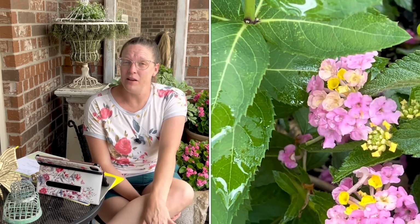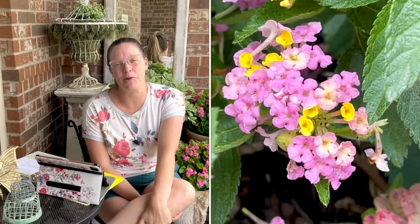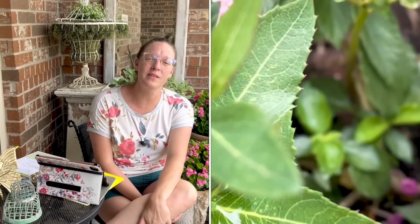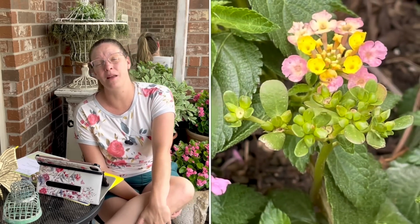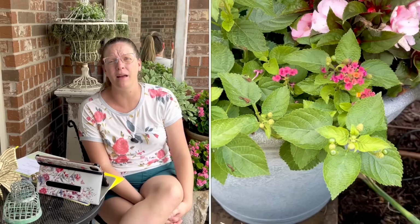They absolutely need full sun, lots of sun. The more sun, the better. And they are big for pollinators. They do tend to be deer resistant as well. I always say resistant because there's not really many plants that are actually deer proof. Now, Lantana can be evergreen. In my particular area, they are not. They die back all the way to the ground, and I cut them back, and then they come back from the base plant every season.